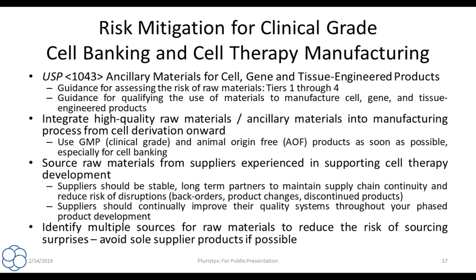Things that are for diagnostics, say, or for research would be in Tier 3 or Tier 4. And they provide guidance for qualifying the use of materials. So if a material is, say, research use only, but you have to use it because there is no GMP or cell therapy grade product, they provide guidance for qualifying that material to use in manufacturing your cell, gene, or tissue engineered product.